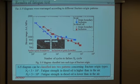We rearranged the SN diagrams according to the different fracture origin patterns revealed in the fracture surface observation results. The SN diagrams were grouped into two patterns. More specifically, in the low cycle range, fracture initiating from surface grain boundaries indicated higher fatigue strength in diesel oil than in air. Meanwhile, in the high cycle range, fracture initiating from inclusion at grain boundary indicated lower fatigue strength in diesel oil than in air.